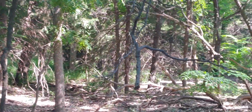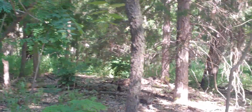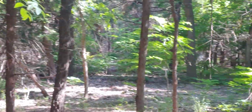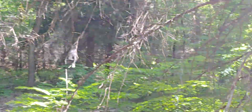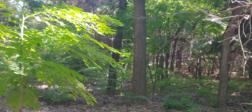I'm not even sure I'm going the right way. Yeah, I think I am. It's really quiet out here today, other than that first, what I think was a growl, and I've seen a lot of lizards on the ground too.